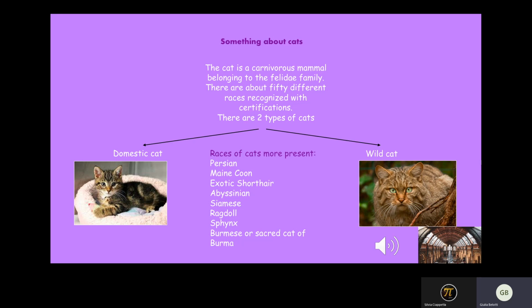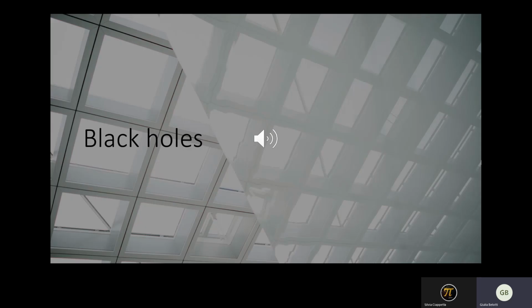The domestic cat has short hair and has a quieter character than the wild cat. And the wild cats have long hair. The most common breeds of cats are the Persian, Maine Coon, Exotic Shorthair, Abyssinian, Siamese, Ragdoll, Sphynx, Burmese, or sacred cat of Burma.